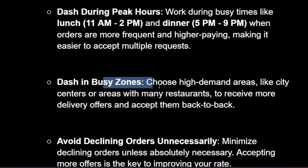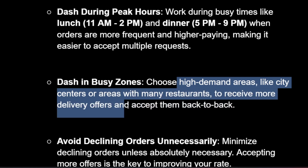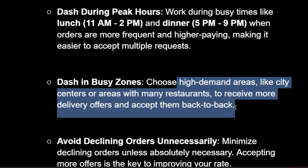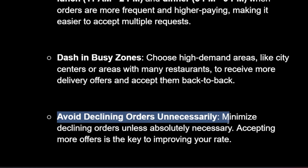You can also dash in busy zones. Choose high demand areas like city centers or areas with many restaurants to receive more delivery orders and accept them back to back. The fourth tip is avoid declining orders unnecessarily.